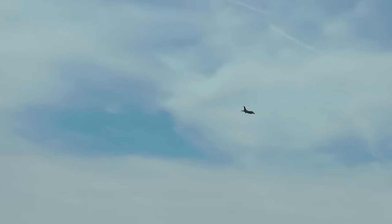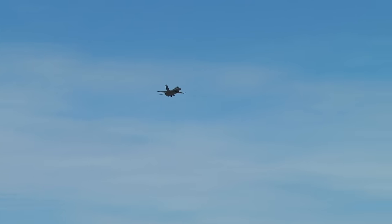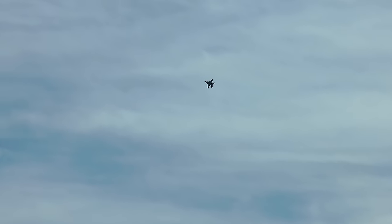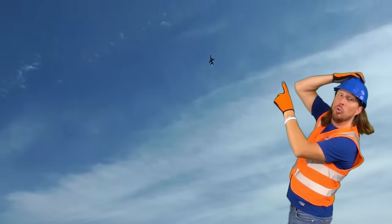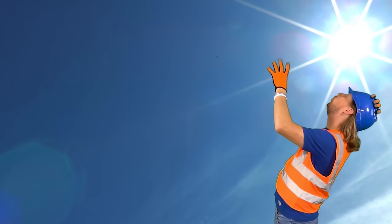Did you see that? That was called a triple roll. Isn't it awesome how an F-16 can maneuver through the air? Rebel is traveling just under the speed of sound at 700 miles per hour. Oh, that's fast. Whoa! Oh, Rebel just went from 300 feet to 3 miles, straight up. Wow, isn't this show amazing?